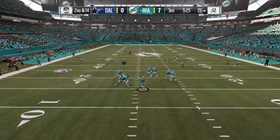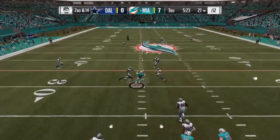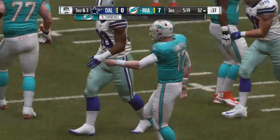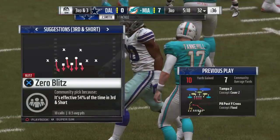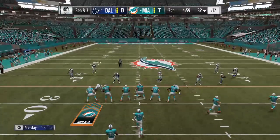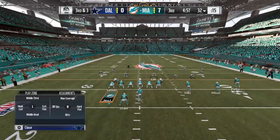We'll see if they take the advice of Mr. Davis. Stepping up, he's going to keep it. And give him 10 that time as he was able to get away from the pressure and get a nice gain. The Dolphins on third down, just 1 for 3 thus far. Here it's 3rd and 3.